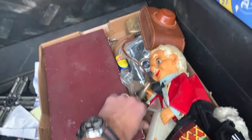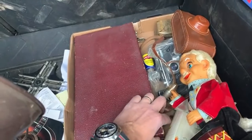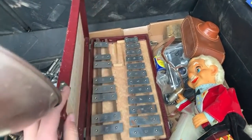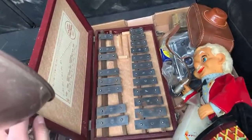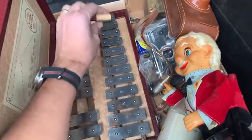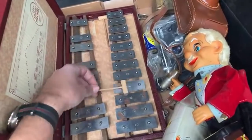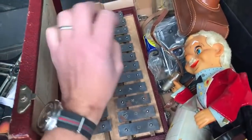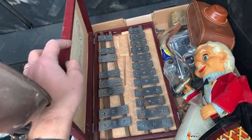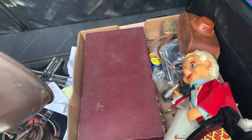This looked like it was going to be a cutlery set in this box, and it's a Lamy student dulcimer. So it even has the tiny little mallets in here. Kind of cute. Probably dates to the 1930s or 40s based on that construction.